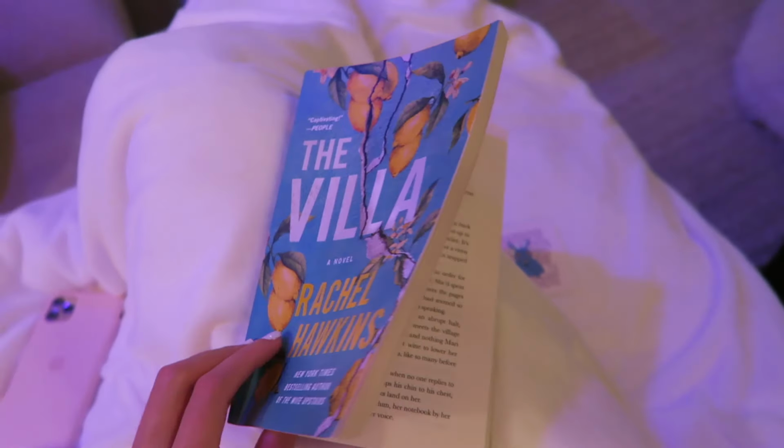So far, about almost halfway through it, I would recommend this book to anyone. I think I'm going to give it to my mom when I'm done too, because I think she'll really like it. I also feel like if I give myself the time, I could finish this in like a day. So let's get reading.